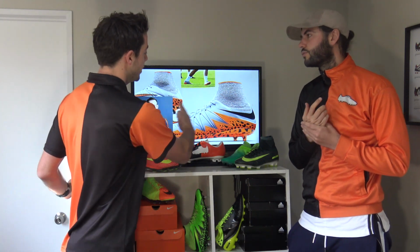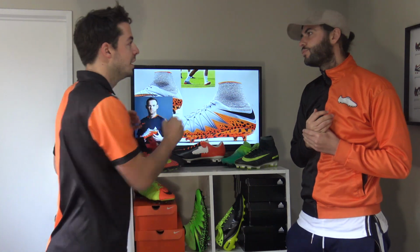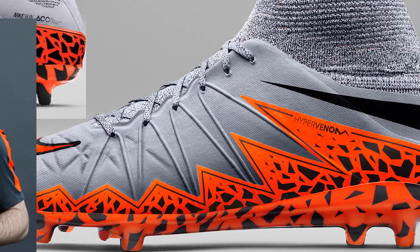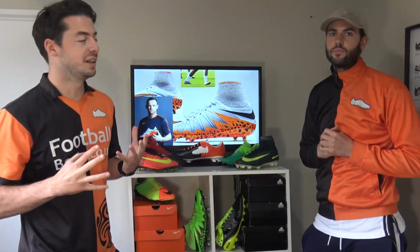It just had that Nike skin, that real stiff Nike skin. Chuck a bit of Flyknit on that lacing region and the collar, then you've got a really nice marketed football boot designed for enhancing performance. But did players actually like that?